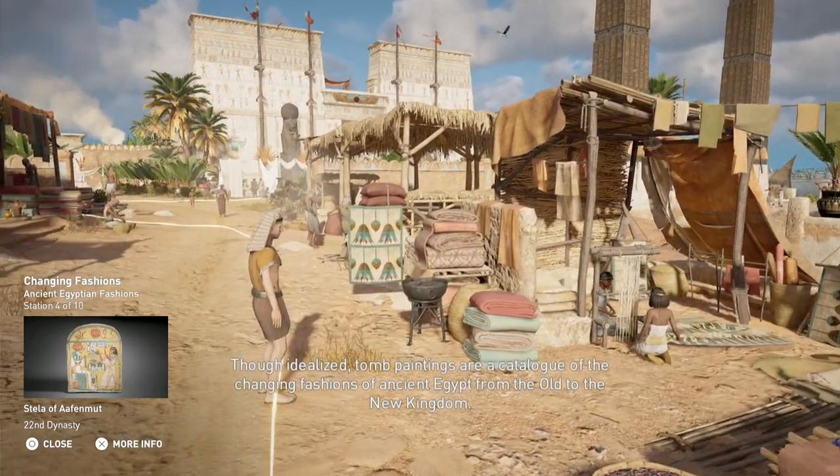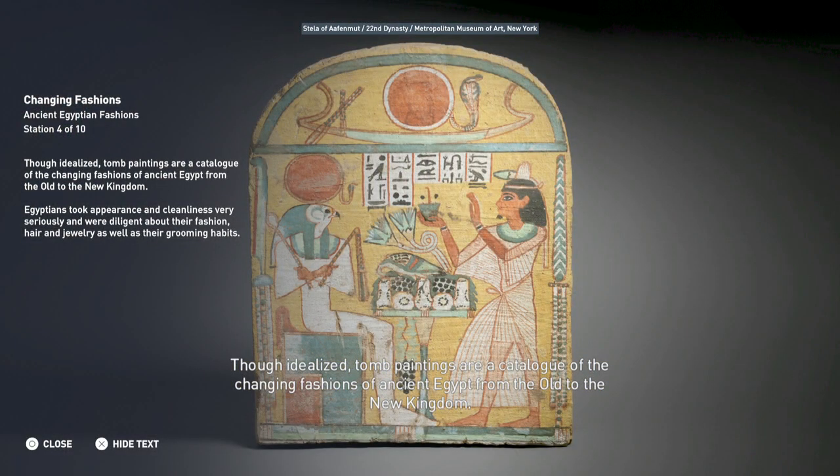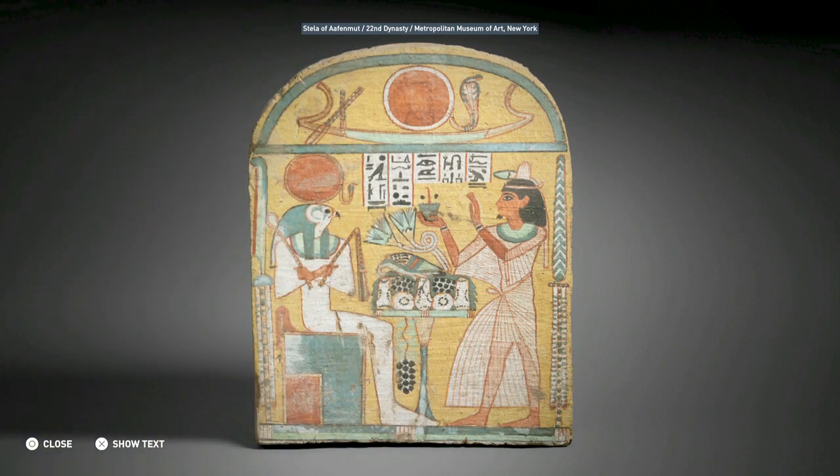Though idealized, tomb paintings are a catalog of the changing fashions of ancient Egypt from the old to the new kingdom. Egyptians took appearance and cleanliness very seriously and were diligent about their fashion, hair, and jewelry, as well as their grooming habits.